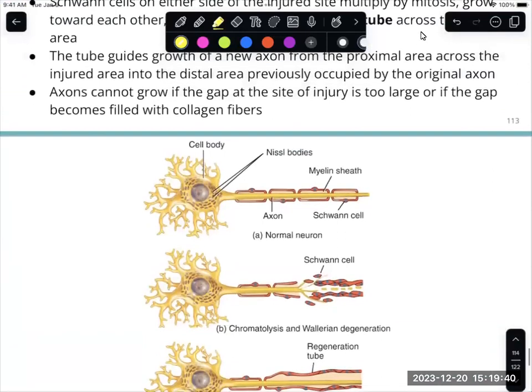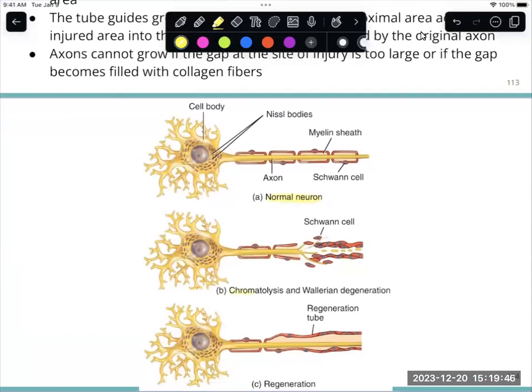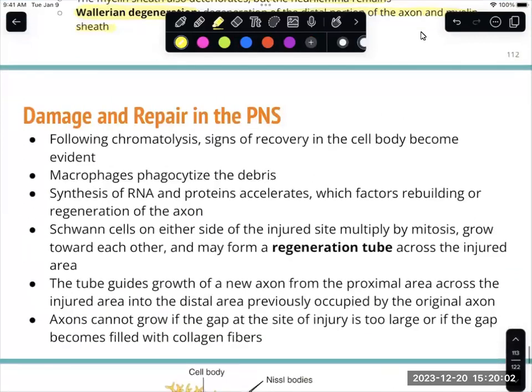So here's a normal neuron. This is the chromatolysis and that Wallerian degeneration. So we have damage to this axon here. Everything past that damage degenerates. Macrophages are going to come up and clean up the debris. We have RNA and protein synthesis that's going to accelerate, which will cause rebuilding or regeneration of that axon.